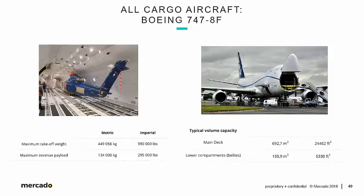Here we are for section 6, which we will note in our title. Now we're going to talk about all cargo aircraft, these big beasts that are dedicated exclusively to the movement of cargo. The first we're going to look at is the Boeing 747-8F, which is a real workhorse in the air cargo business.